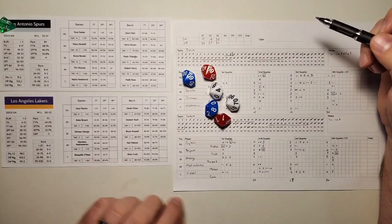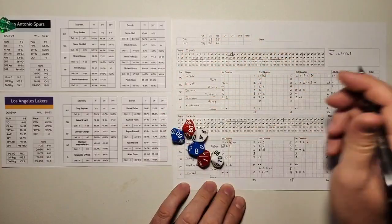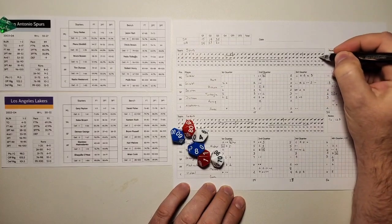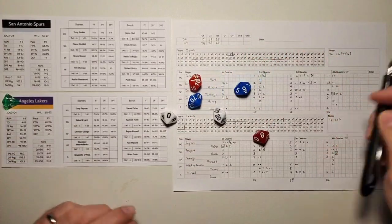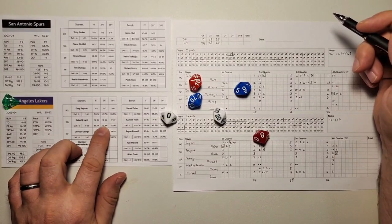74 will be a bucket from Devin Brown. So backups are getting some garbage time here at the end. And the Spurs are a point away from 80. Lakers with the ball, 78 is going to be another bucket. That comes from Kobe.